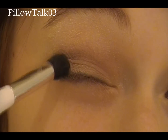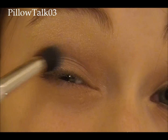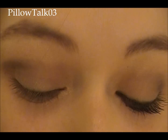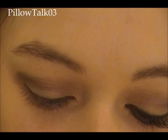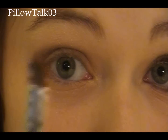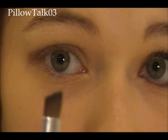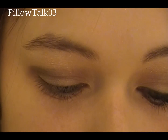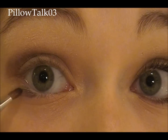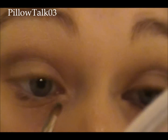Okay, so we're just going to put that on the outer crease, just to kind of give it a little smokier look. Finally, to just kind of give it some definition, we're going to use kind of a really dark gray, almost black color called Unveil from the Romantic Eye. And I'm going to just grab an angled eye brush, get some color on there. And then I'm just gonna line my lashes with that.